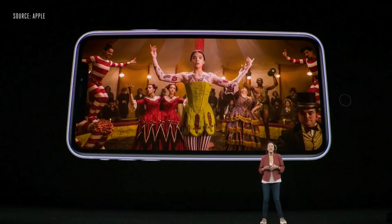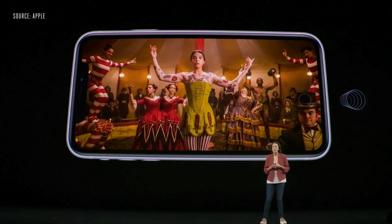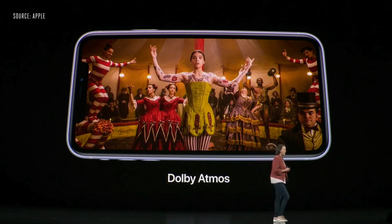Always a catch. The front-firing speaker seems to be improved. They have some kind of a stereo effect going on now. Apple has used its own built-in virtualizer to give you a more spatial audio experience from the speakers. We have to see how good it actually is, but their claims seem to be very promising.